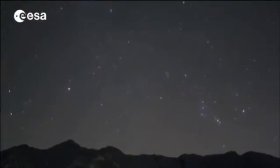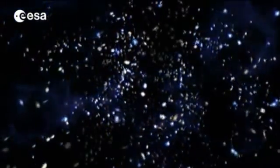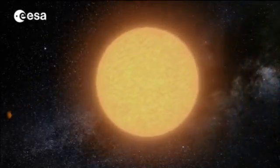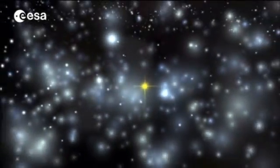This massive amount of new information gathered by Gaia will impact on many areas of astronomy, from the study of dark matter to the discovery of many thousands of planets in orbit around other stars. But above all, it will give us a glimpse into the way our own galaxy, the Milky Way, was formed and how it's likely to evolve in the future.